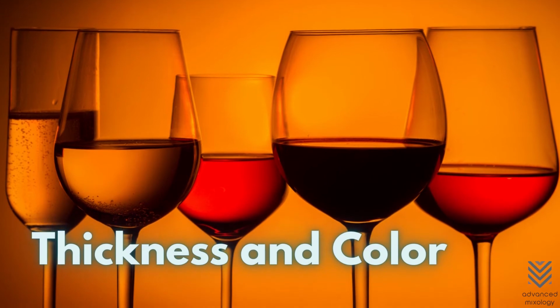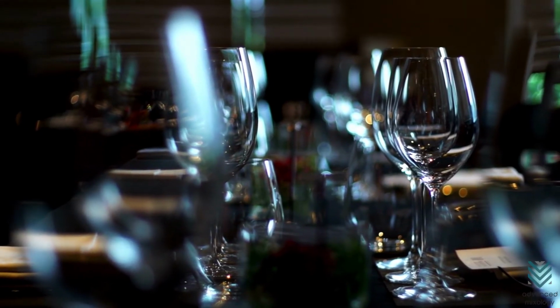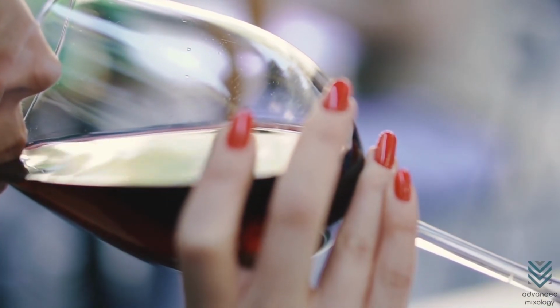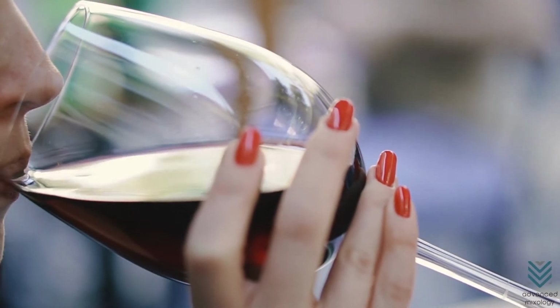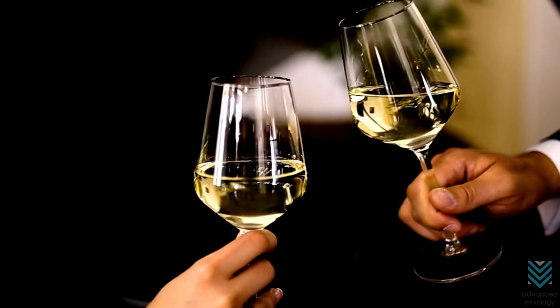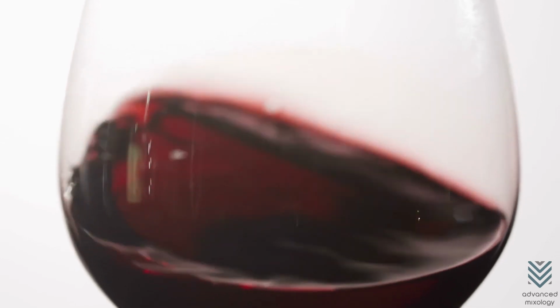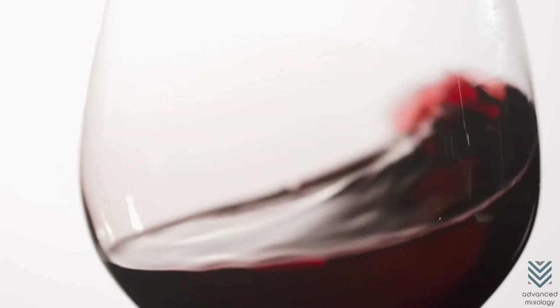Thickness and color. If you are looking for a wine glass, then it is best to go with thin glasses. This is because the thickness of the glass affects how your drink tastes. Another thing that matters when buying stemware is color, a clear one being preferable, since this lets drinkers see just how appealing their chosen drinks look in them.